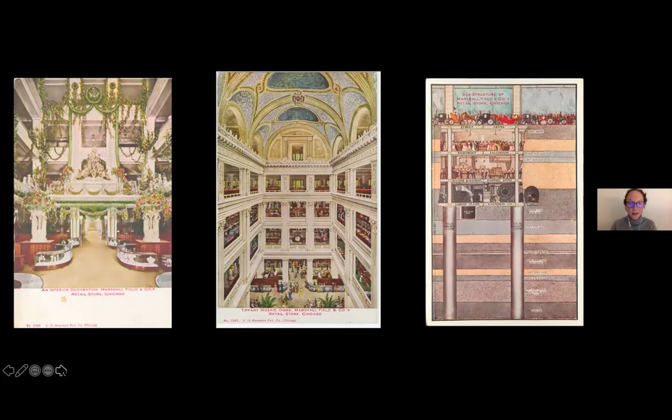And Marshall Field sent out dozens of postcards. The one on the left, in fact, celebrates an opening in 1908 that the store had, that they called an interior decoration event, at which, in fact, no merchandise was for sale whatsoever. People were invited to come and marvel at the skill of the displaymen.